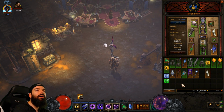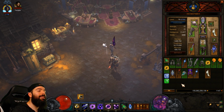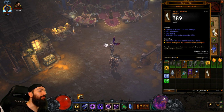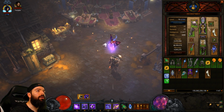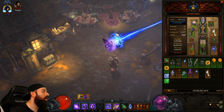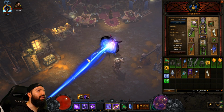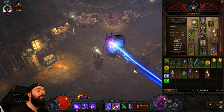All right, let's talk about how to play the build, the most important things. First things first, you have to have lightning damage on your bracers. Your highest element will change the Archon's damage type. So you can see my beam looks like lightning because it's my highest element. It'll actually change depending on your highest element.